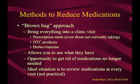The brown bag approach, this has been out there for a long, long time. The concept, and this is more for ambulatory type patients, is that if you have somebody who comes into the clinic, have them pack up all of their medications, their prescription meds, their OTC meds, any herbals, supplements, vitamins, whatever they may have, and bring everything in a brown bag to see you. That allows you to see what they have at home. It also provides you an opportunity to get rid of medications that are no longer needed. And I promise you're going to find some duplication of therapy.